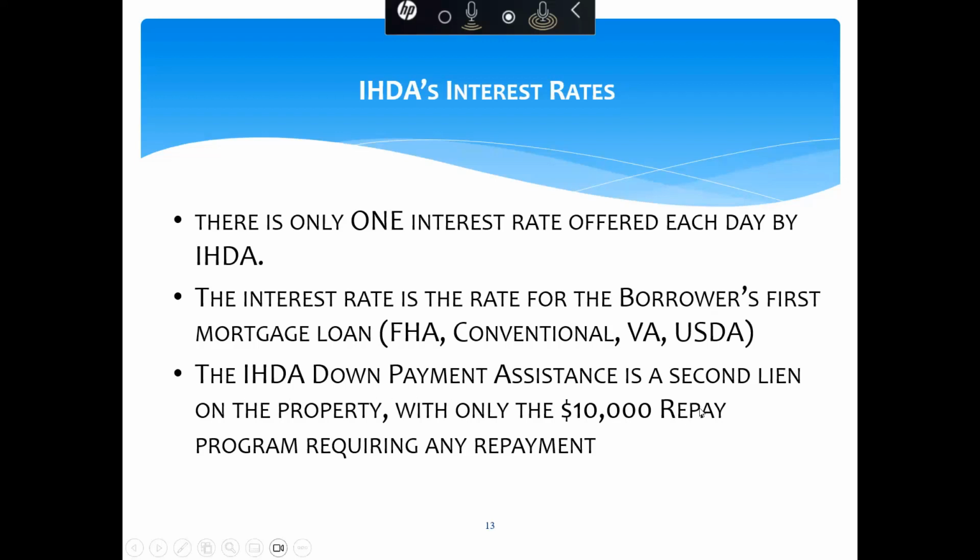The IDA down payment assistance is a second mortgage. It's a second lien on the property, with only the $10,000 repay program requiring any repayment. Remember, there's 2 $10,000 programs. Repay if they really want to repay it on a monthly basis, or take the $10,000, pay nothing for as many years as you live in the property and only pay it back when you sell the house.